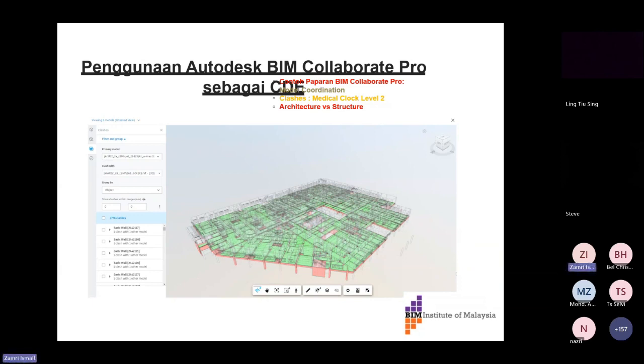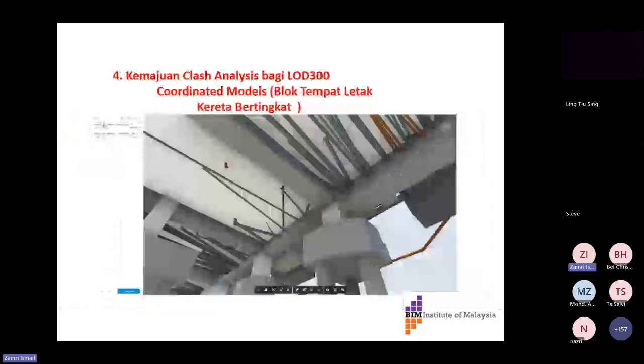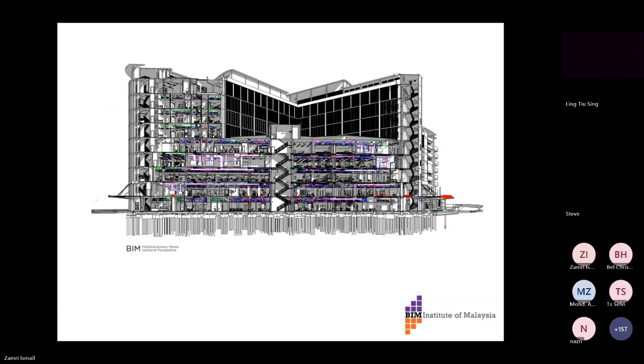And then the clash analysis, as I mentioned earlier. And then this is the clash report. Okay, another example is Hospital Kajang. This is what we do.